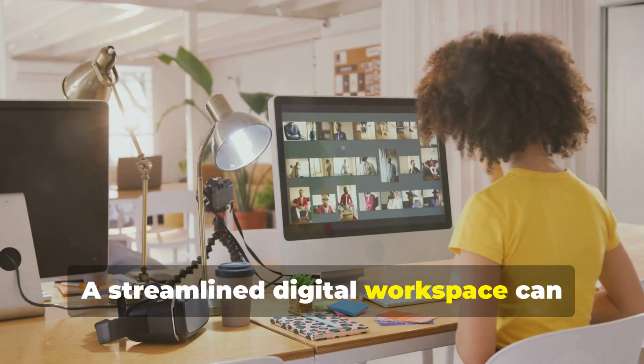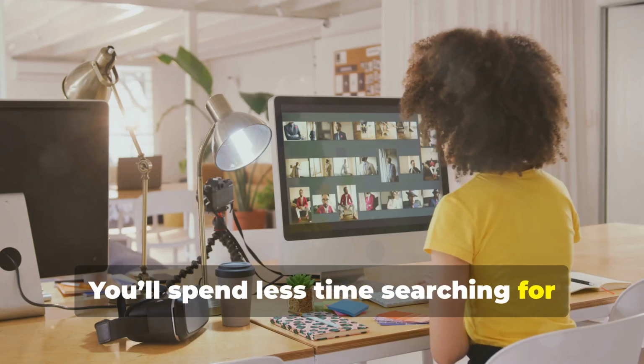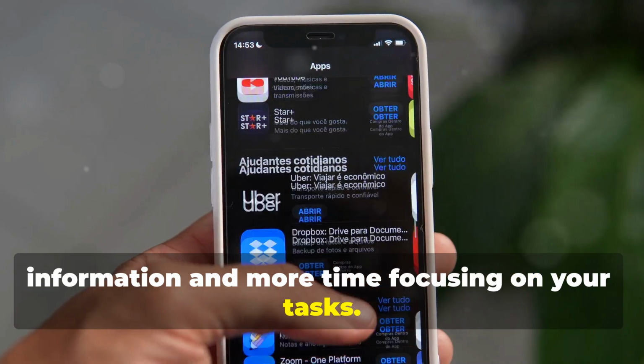A streamlined digital workspace can significantly enhance your productivity. You'll spend less time searching for information and more time focusing on your tasks.